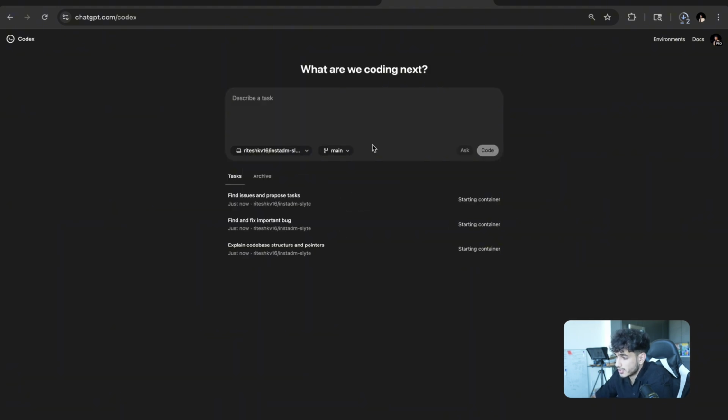So one cool thing about Codex is that each task is in its own container. If you're familiar with Docker, Docker is a platform where code runs in an entire environment by itself, right? So it's separate from your computer, essentially. So imagine these three tasks being done without blocking you. I can still do other things. I can just add tasks as I go.